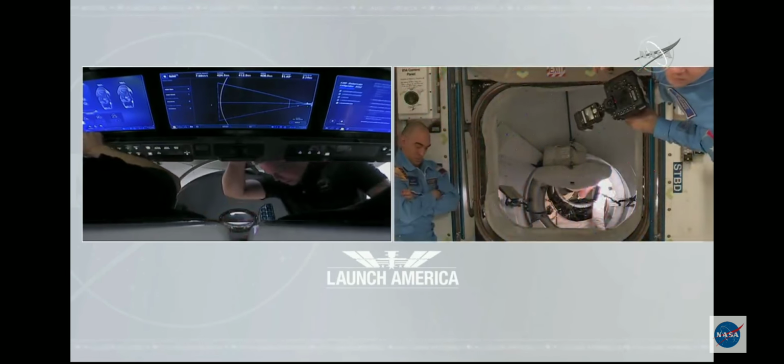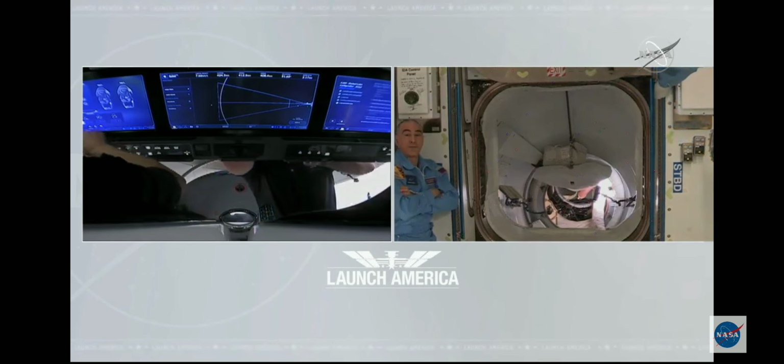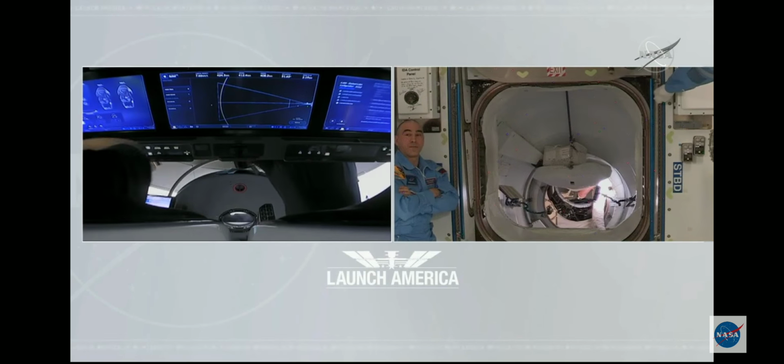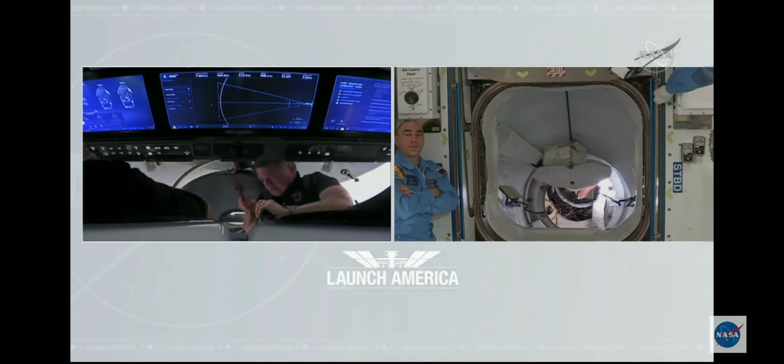Station, Houston on two things. Chris, we did hear you over the PAO side of things. That was a good voice check. We might ask you for one more. And for the Dragon crew, you also have a go for 6.3. That's opening the location 23 and checking for debris. Dragon copies 6.3 in work.